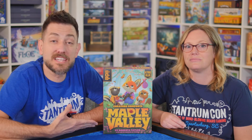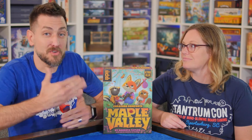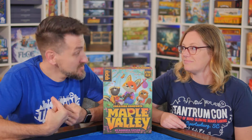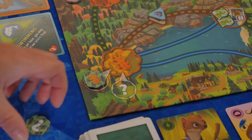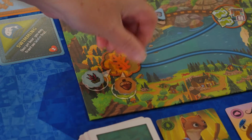I think the replayability in this game is also really nice. We always are looking for a family game that we can play over and over again without it driving us crazy. And so the fact that the cards are going to be different, the tokens are going to be different, and where they're laid out on the board, so you don't know exactly what you're going to get.